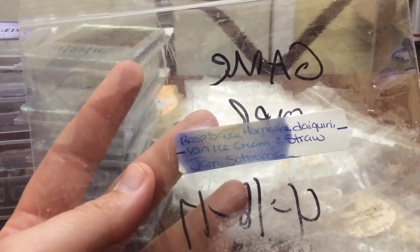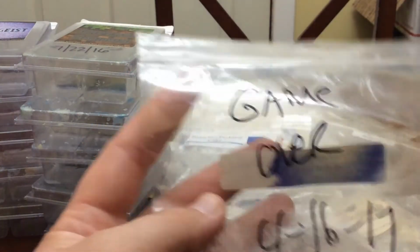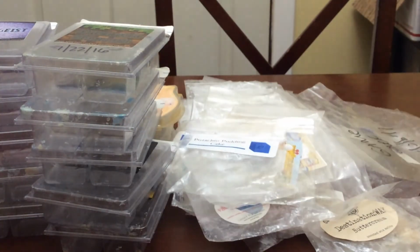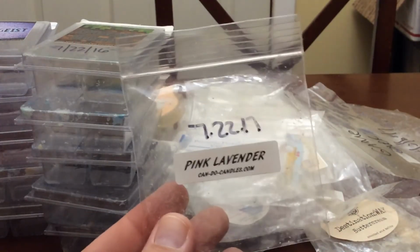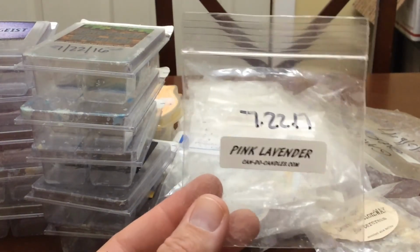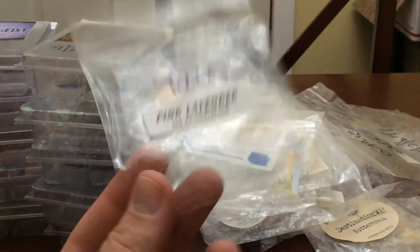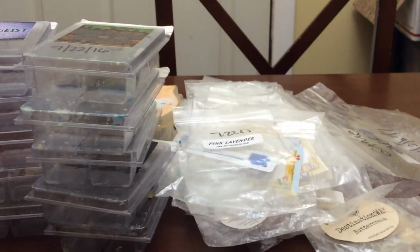Game Over from Rose Girls, Raspberry Sauce, Hurricane Daiquiri, Vanilla Ice Cream, and Strawberry Jam Satsuma. This is real good. It was one chunk, and I cut it in half, and it smelled really good. Pink Lavender. It's Pink Sugar Lavender from Can Do Candles. I have a lot of pink sugar and lavender blends, so I didn't get more of this, but I will the next time I place an order with her. It is so good, and it lasted all night.